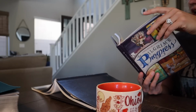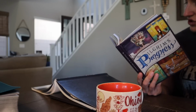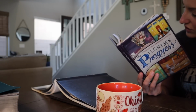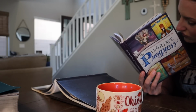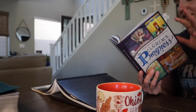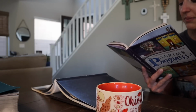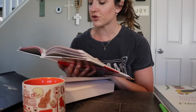Earlier in the year, we were reading through the ology. Now we are reading the poetic retelling of the Pilgrim's Progress. My older two kids are reading the actual book of Pilgrim's Progress. And if you are a Christian and you've never read that book, I highly recommend it and encourage you to do it. So I'm reading a chapter in there.